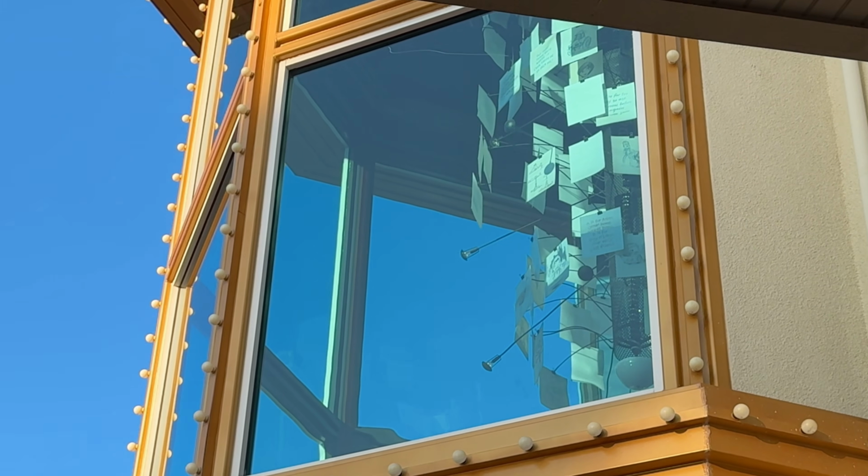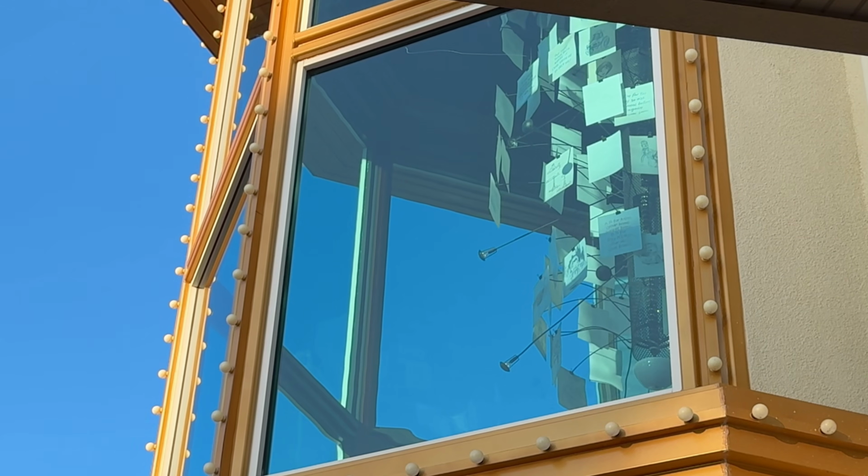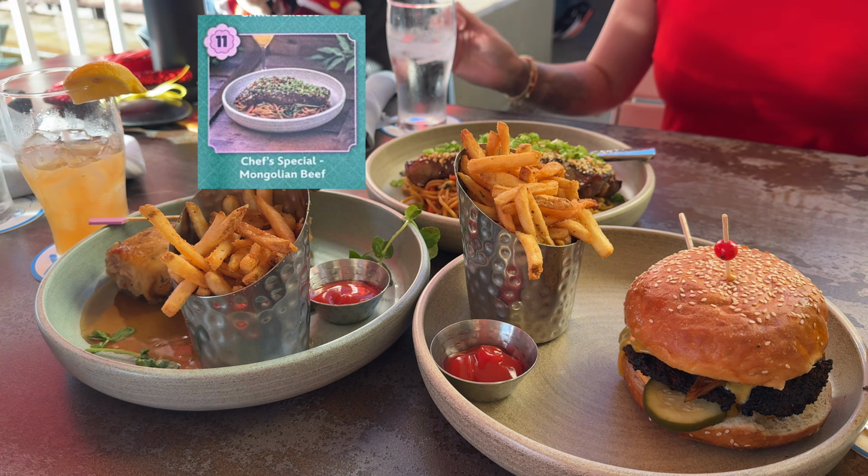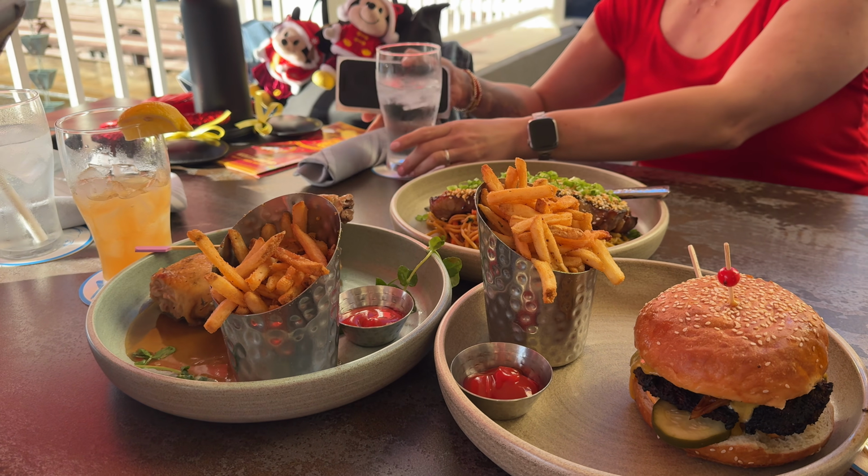We did do Lamplight Lounge today because it was a special little girls' day, and I have to say the seasonal chef special right now is the most amazing meal I've ever had here. So if you have the chance to try it, please do.